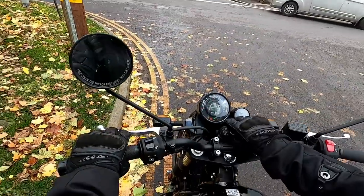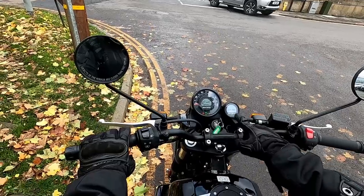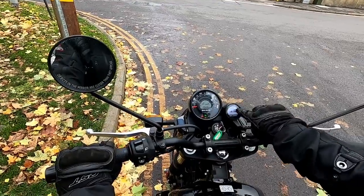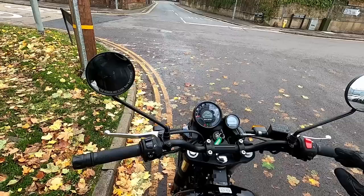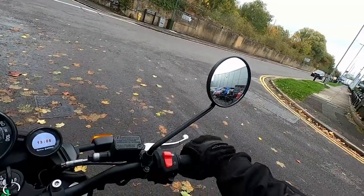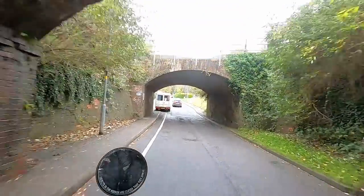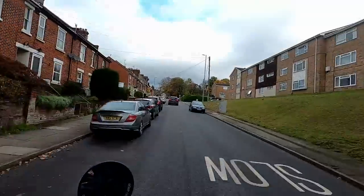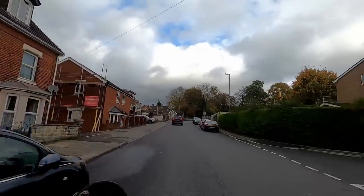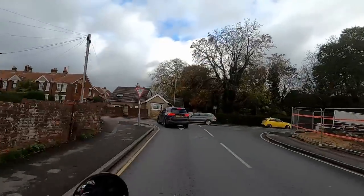So this has the Meteor setup instead of the Himalayan. Obviously there's no screen, it doesn't have all the other things that the Himalayan has. So you've literally just got exactly the same setup as the Meteor, with the questionable tripper. I don't know if you can hear that. Yeah, she's quite brappy. Brap brap. Yeah, I think brappy is the word. Riding position very similar to the Himalayan, upright.